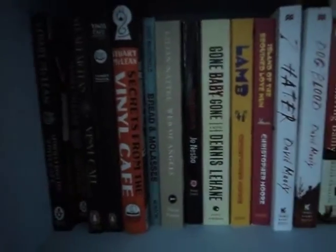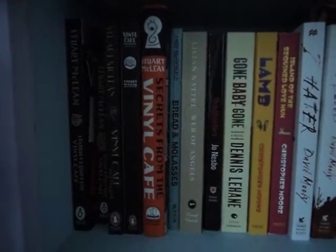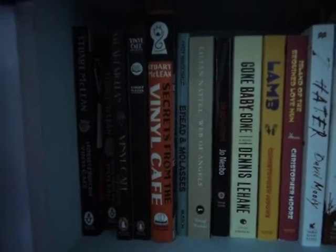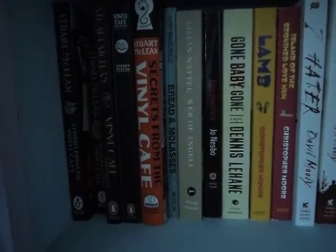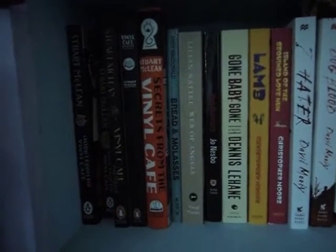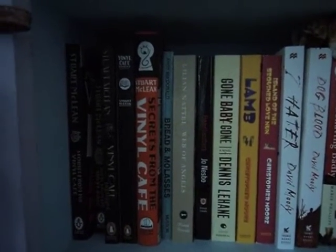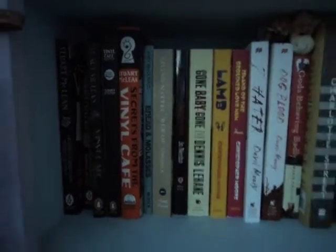So I'm on the second to last shelf of my bookshelf, and over to the left here I have the Vinyl Cafe series. I think I'm actually missing the last of the books, but if you are Canadian and you have not read these books, then I think there's something wrong. The Vinyl Cafe is based on a CBC radio set of stories that Stuart McLean used to broadcast on the air, and then he turned them into books. They are cute little anecdotes about Canadian life, and if you haven't read them, I recommend them to you.